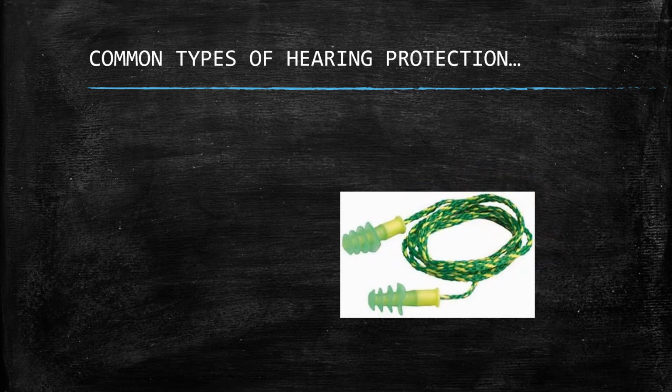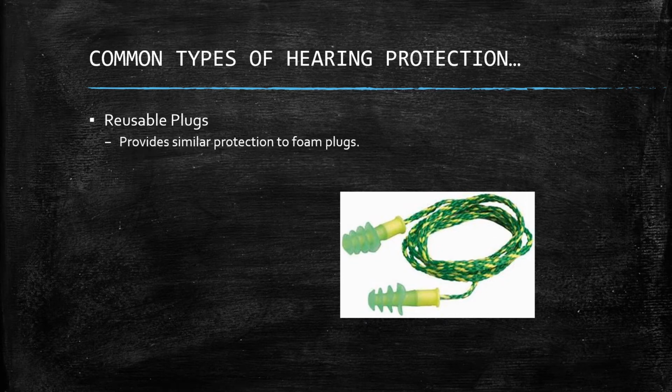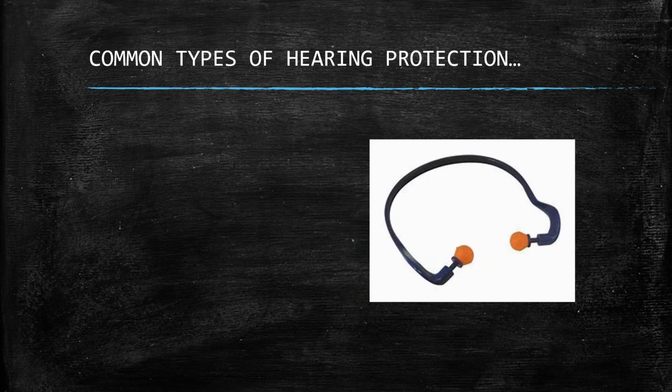Another common type of hearing protection is reusable plugs. These provide similar protection to foam plugs. They are made out of PVC or polymer blend, and these are good for people that are allergic or sensitive to foam plugs. Another common type of hearing protection is canal caps.